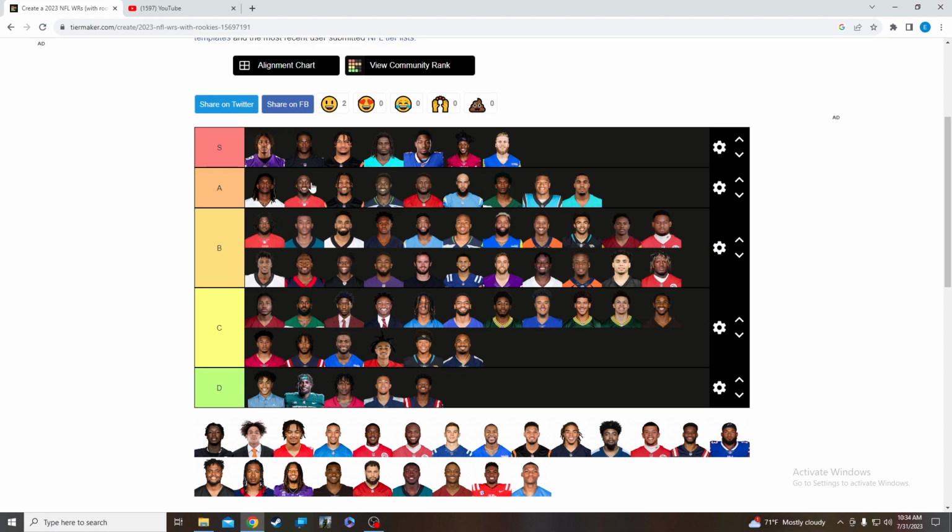The talent's there, but he has to split time with all the other players that are on the San Francisco roster. You got to remember, Christian McCaffrey's catching a bunch of balls out of the backfield on that team. George Kittle. So I'm going to give the nod in terms of versatility to Deebo, and I would say Aiyuk's a high B with low A upside.